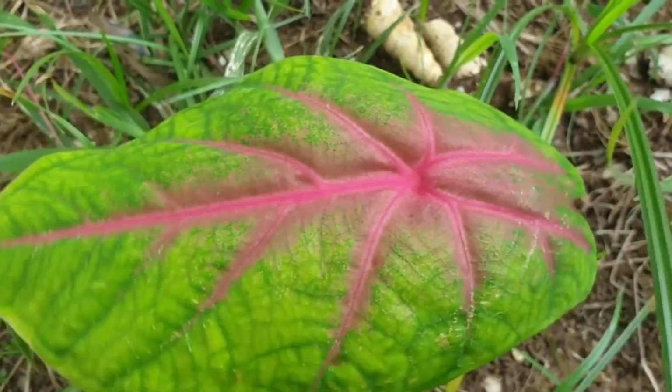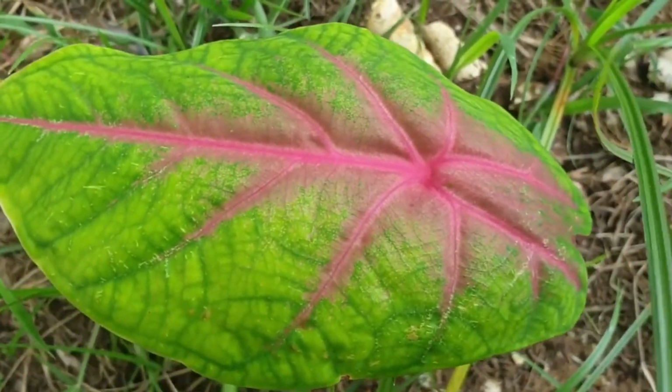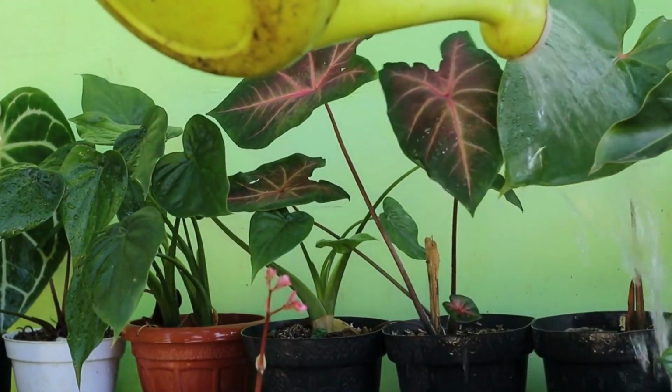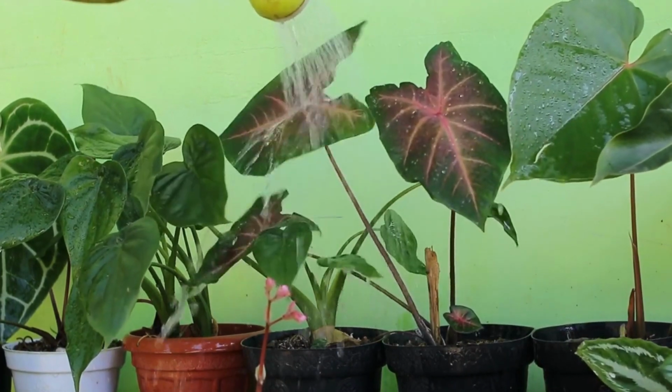This plant matures faster and can easily be propagated through stem cuttings. This plant is popular particularly in Canada and California among plant enthusiasts and collectors.